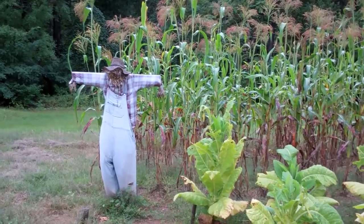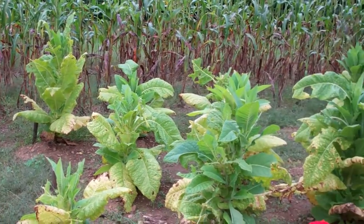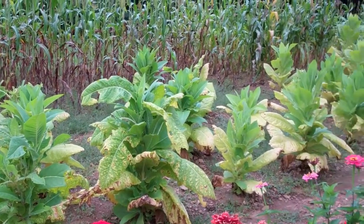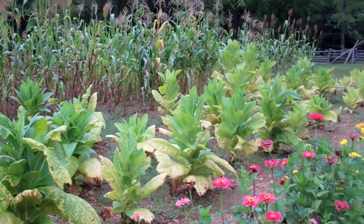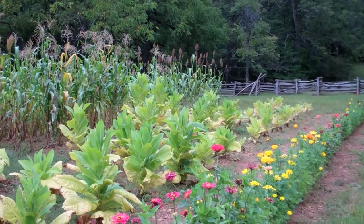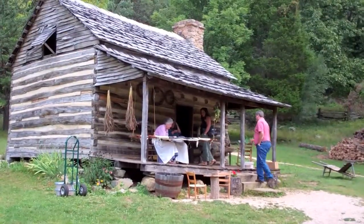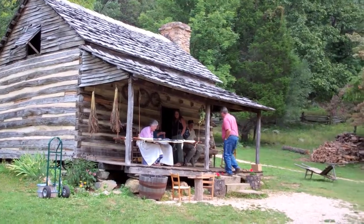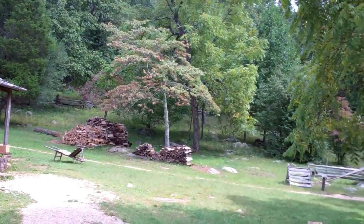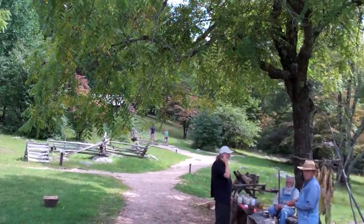Next up, they've got a sample garden planted here with corn, and one of the crops that most of us hear a lot about is tobacco. And on those little mountaintop farms, they used to raise as much as they could to support themselves and also to sell at the local markets. Well, here's a cabin that was reconstructed from a farm that was located nearby, and some of the outbuildings. We'll be taking a look at some of those and exploring just a little bit.